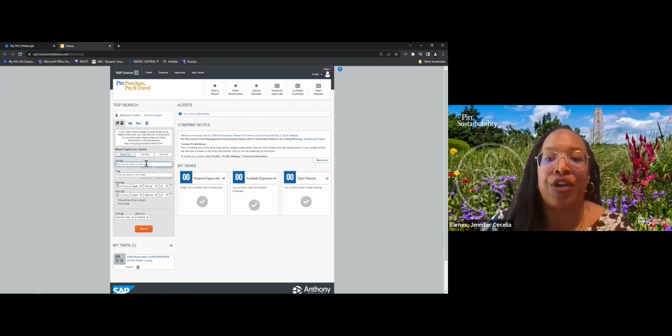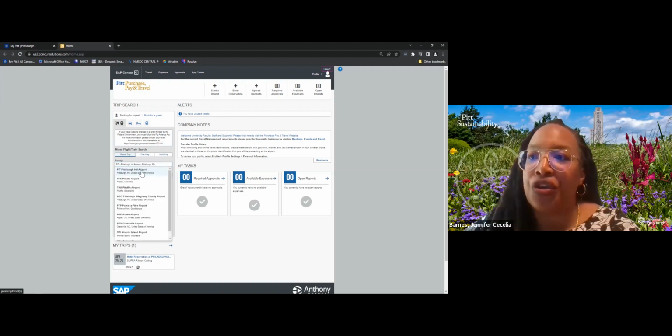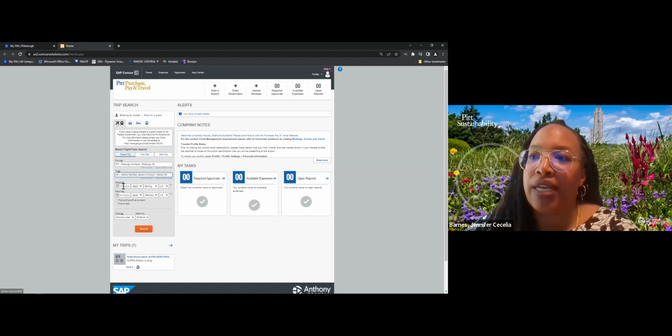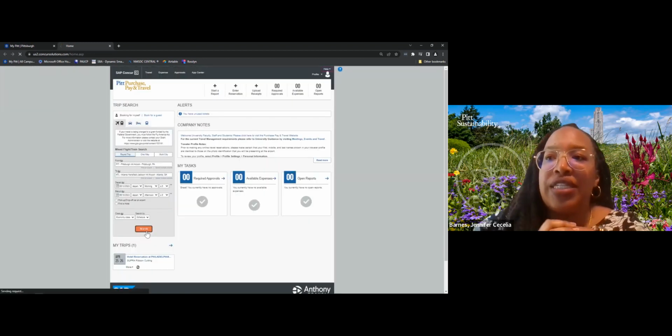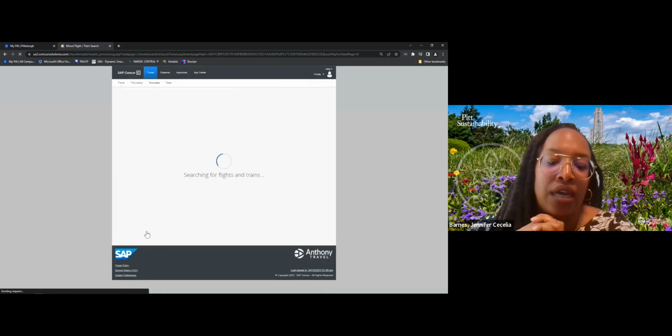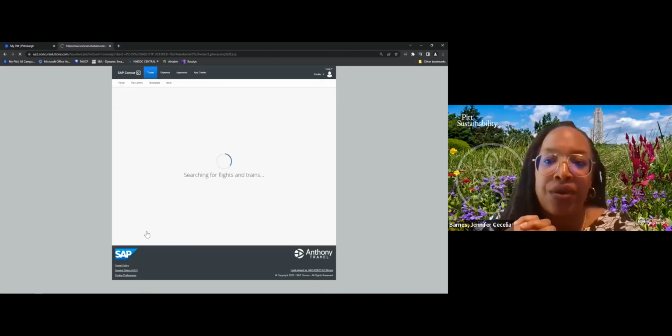Now in Concur, you're able to see the carbon emissions specifically for a flight. So let's say we're going to travel from Pittsburgh to Atlanta in, I don't know, June for a conference, June 12th through 16th, and we'll do a search. This is for those of you who either book your own travel or make a request or have somebody book your travel for you.